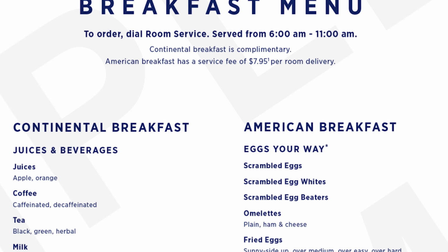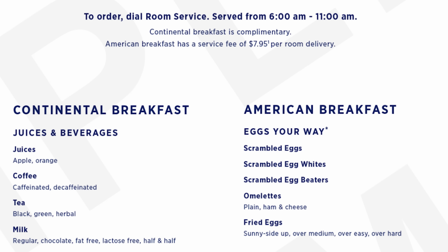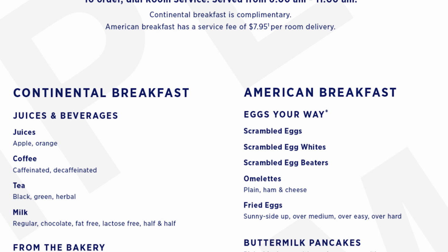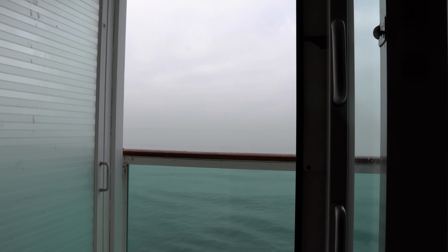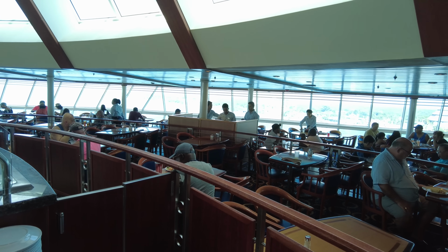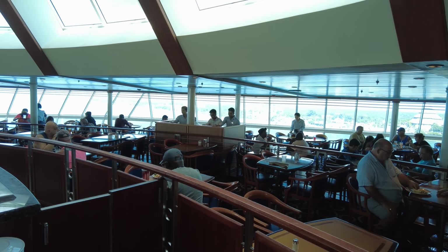It's really nice if you have a balcony, as you can wake up to a knock on your door and head outside to sip on your coffee while watching the ship either pull into port or glide across the ocean on a sea day. Once you've finished, you can head out to breakfast if you didn't want to have that delivered too and begin your day.